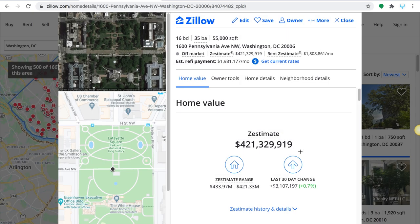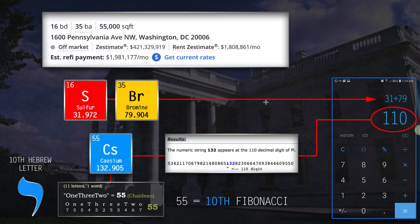I wanted to show you, what Zillow, it's kind of interesting. You go and type in any address and Zillow will pop up, which is all about real estate. But notice 1600 Pennsylvania Ave. Does the address have any kind of relevance? What about the bedrooms and baths and the square footage, which is right there? Why do they have these numbers there? Do they have any meaning to it? Are they just picked at random? Well, let's break it down, folks.